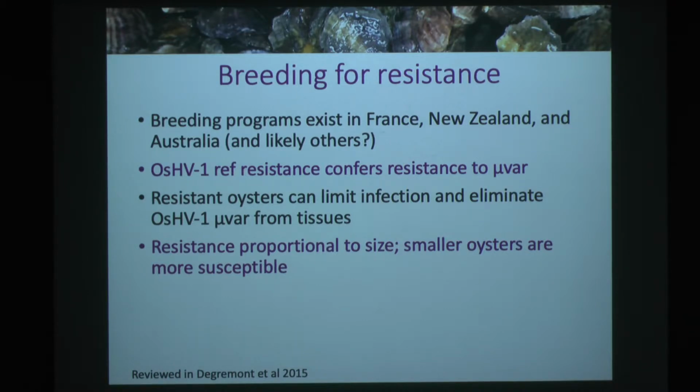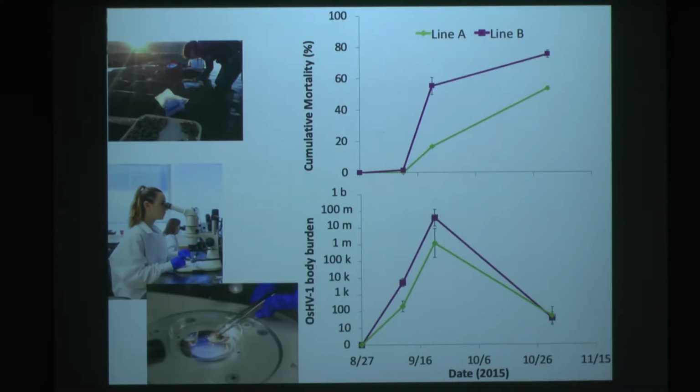Throughout everywhere this has been a problem, resistance is proportional to size, so smaller oysters are more susceptible. This comes from our work in California and work in Ireland, France, Australia, pretty much all over the world. So when I talk about these mortality events, this is an example.